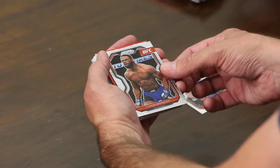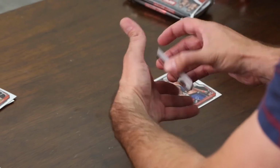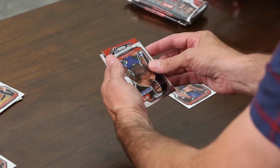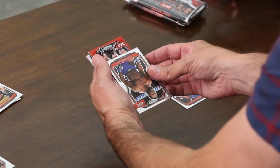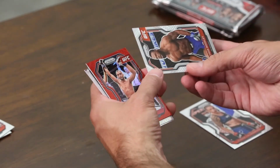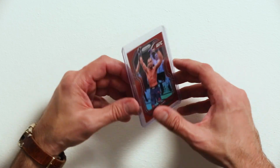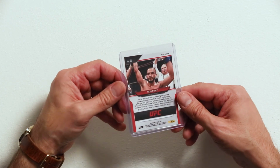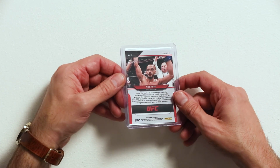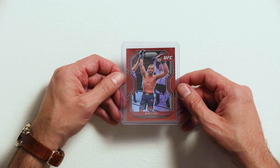Right here we got a red card. Rob Font, the guy that beat Cody Garbrandt. Yeah, we should sleeve that. Really, should we? Yeah. Because he's what, top five. He's the top contender now. Yeah, he's gonna fight for the belt at some point. Okay. 118 out of 275. So you get a numbered Rob Font, really good fighter as well.